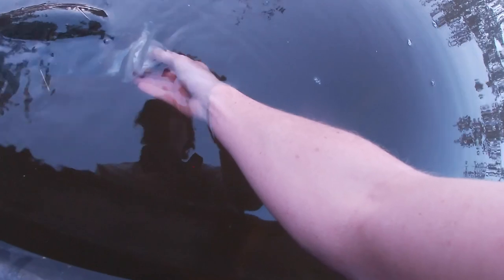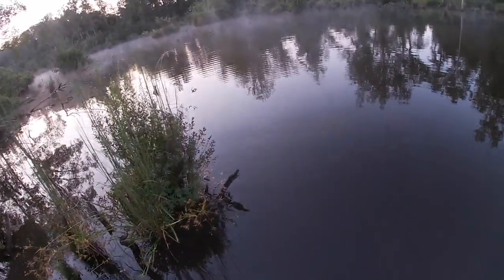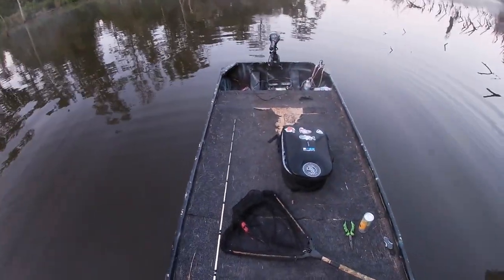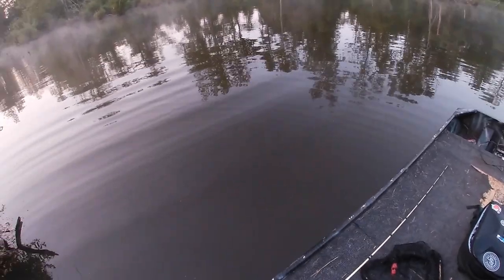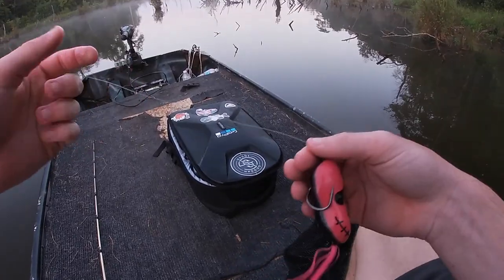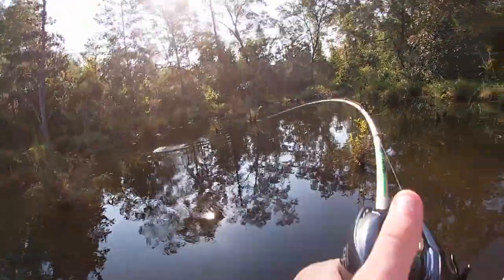All right, big girl, you ready to go? Look at that. Oh my gosh, that's great. What the freak is happening? I just caught that on a $25 Japanese frog. Oh my gosh. It doesn't get better than that.